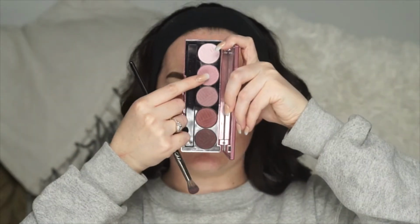I'm going to take this shade right here, and I'm going to take that on my Morphe E27, and I'm just going to start blending that into the crease. It's going to act as our transition shade.